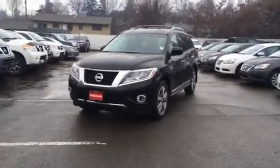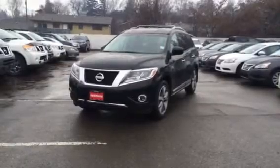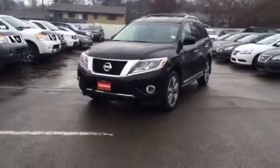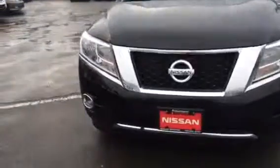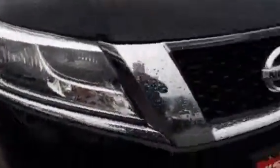Thanks for an inquiry here on the 2014 Nissan Pathfinder Platinum Edition. So I'm just going to do a quick walkthrough video showing you some of the great features this vehicle has to offer you. So starting at the front, you got your fog lights down here, your block heater, and a nice wide set of headlights. They're going to light up the road.